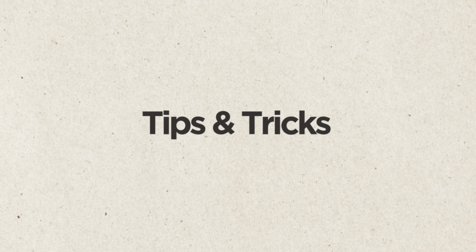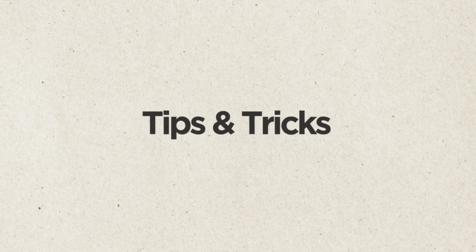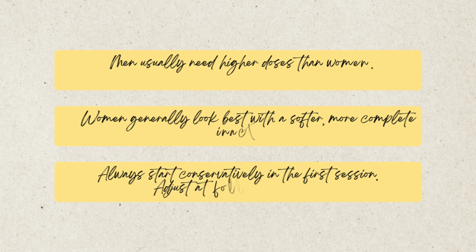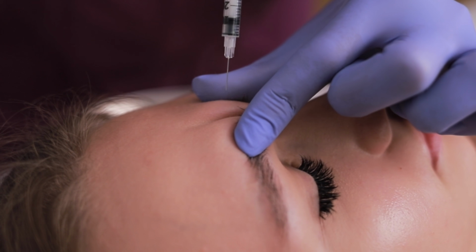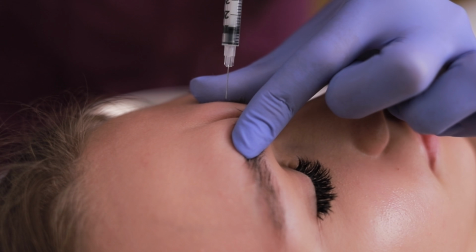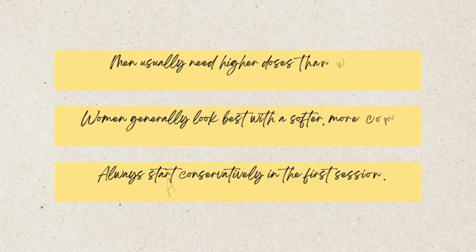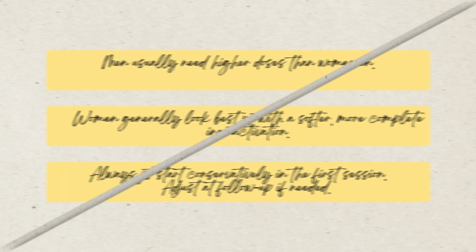Tips and tricks. Men usually need higher doses than women. Women generally look best with a softer, more complete inactivation. Always start conservatively in the first session. Adjust at follow-up if needed. Always document with standardized photos and videos. This protects both you and the patient and helps them appreciate their progress.